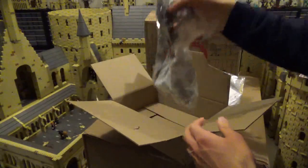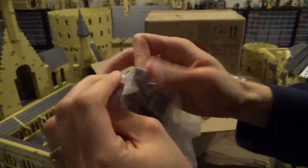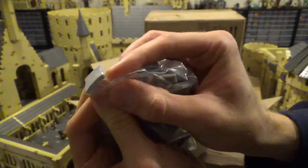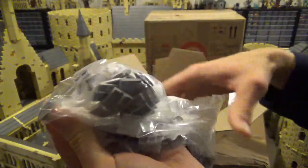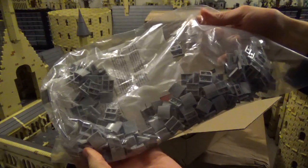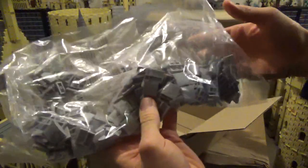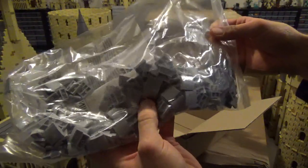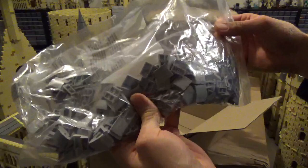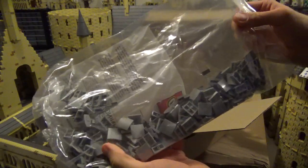And then these are not for Hogwarts. These are these 1x2 curved slopes. I don't think I ordered enough. It only looks like there's probably 100 or 200 in here. I need like 300. But anyway, this is for my minifig display for my Marvel and DC superheroes that you can see in my, I guess my most recent room tour video.